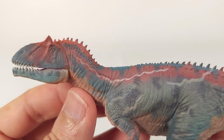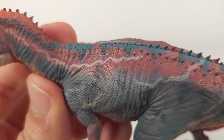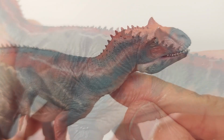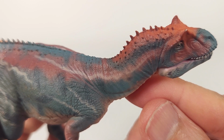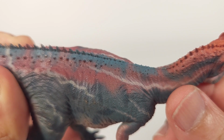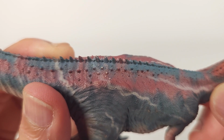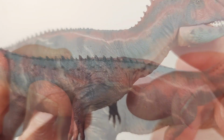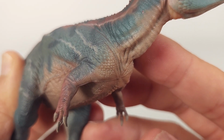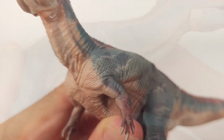So we can just do a once-over of the body. And again, you'll see some of the detail here you've seen Haolonggood do so well before. Here you see an interesting variation with larger and thicker scales over the shoulder region, looking a lot more like armor here. We'll also see that here.